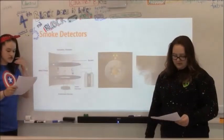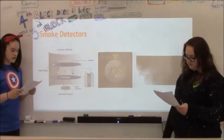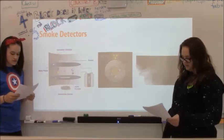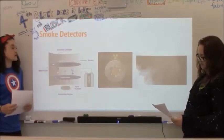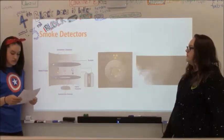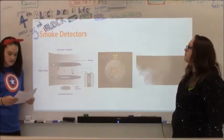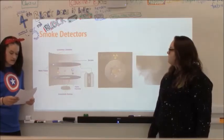Ionization chamber smoke detectors contain a small amount of americium-241, a radioactive material. Smoke particles disrupt the low steady electrical current produced by the radioactive particles and trigger the detector's alarm. Because of the long half-life of americium-241, the amount of radioactive material in the smoke detector will be about the same as when it was purchased. They react quickly to fires, and it gives off very little radiation.